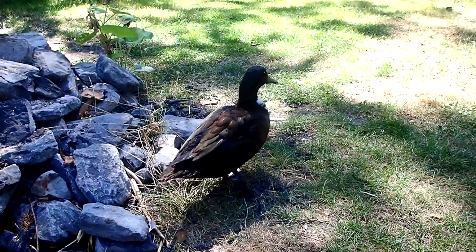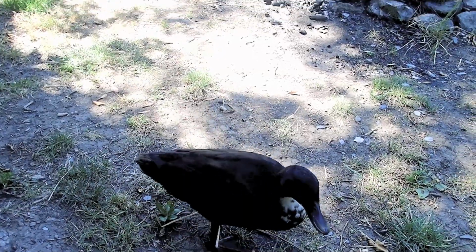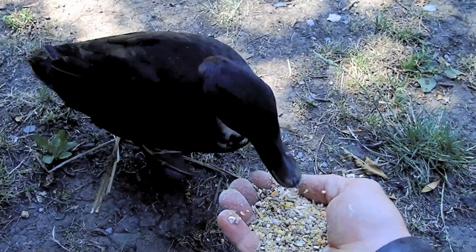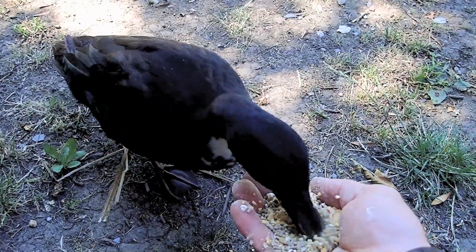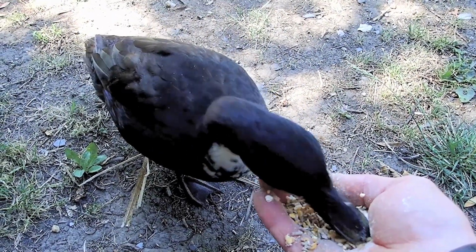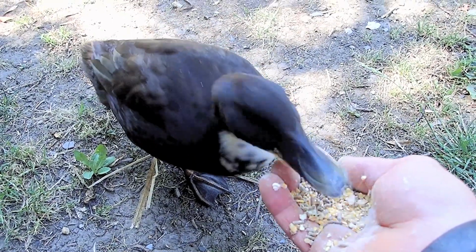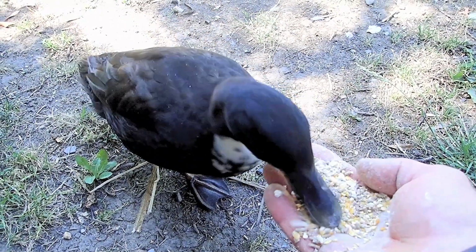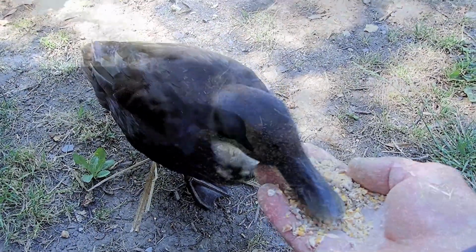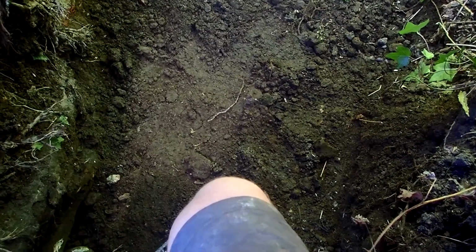This is our home duck. We also gave him a name. His name is Shawnee. Well, Shawnee, here you go. Oh, that's just cool. Shawnee is really hungry. Well, enjoy your meal.